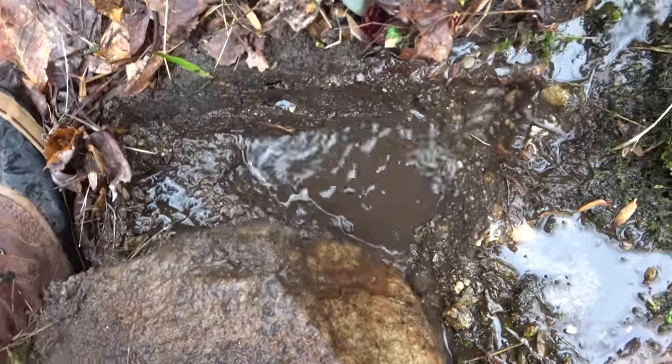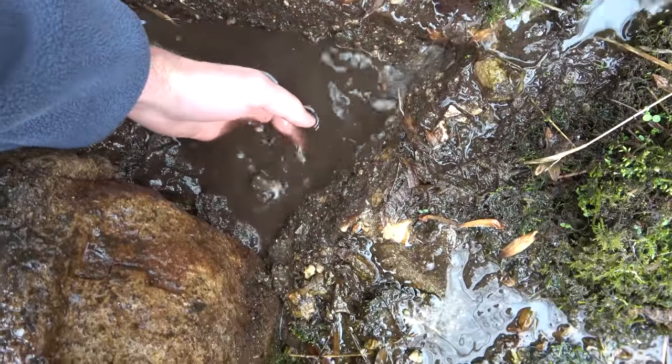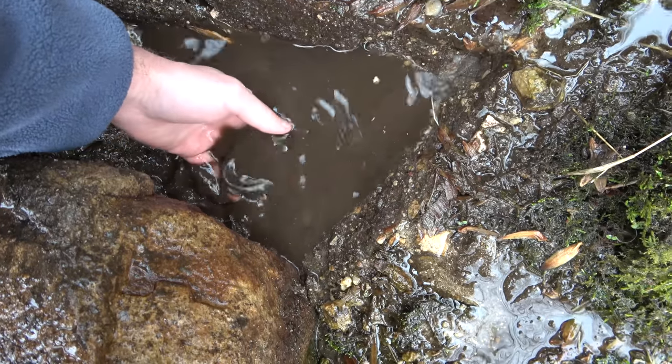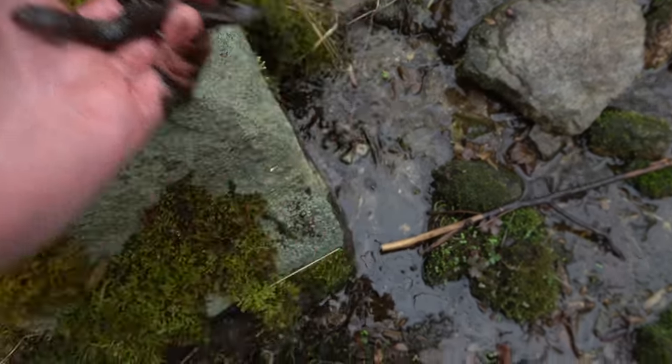And whoop, there went a dusky salamander. I think I still see him here. Let's see if we can pull him out. Oh yeah, there we go. Look at that speckling. These guys are relatively dull compared to what we're looking for, but I'll give you guys a better look at them.